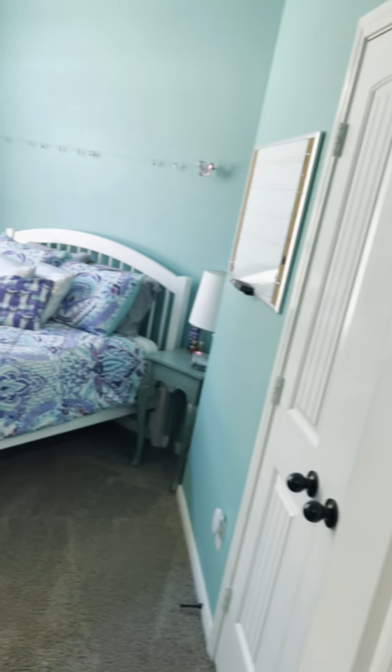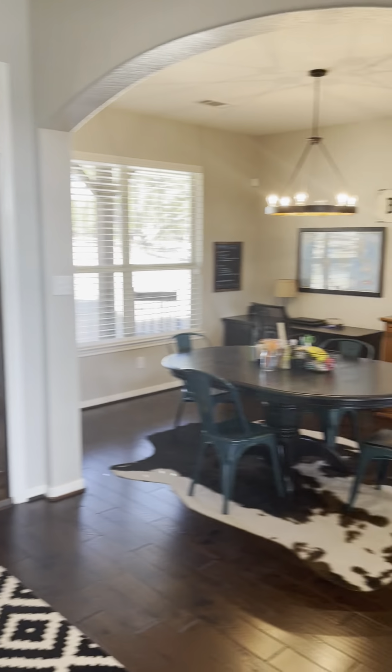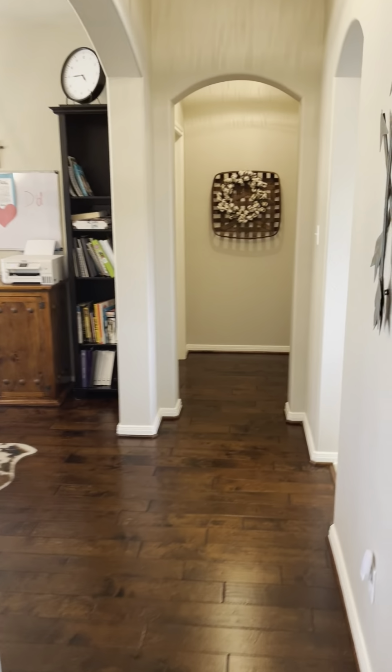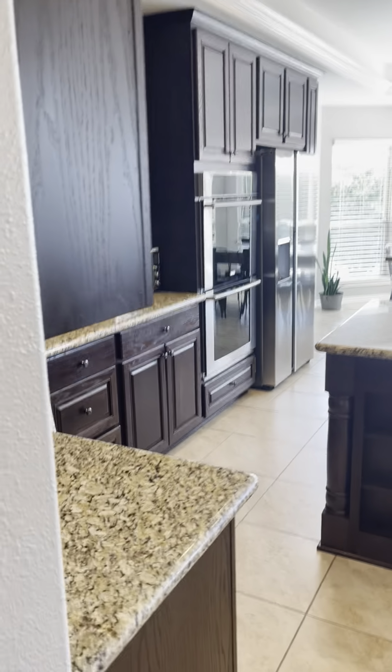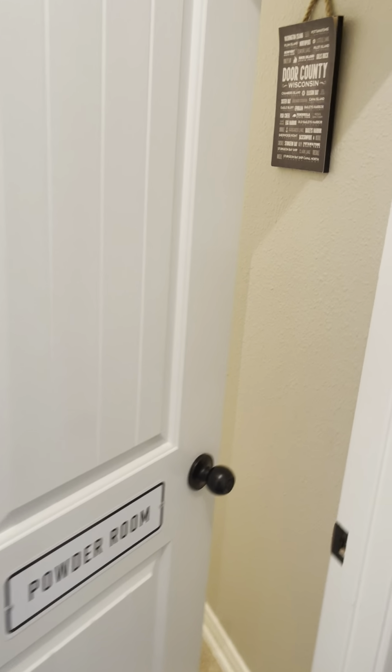Now what we're going to do now is we are going to go through. So where we're at is here's the front door. Again, we got the dining room here, and now we're going to walk straight. Now we're passing the kitchen here to our right, and we're going to come right to a powder room, which is going to be right across from the master.